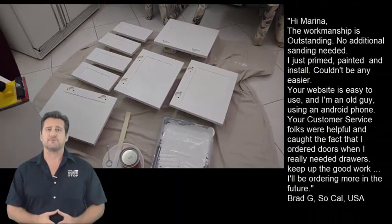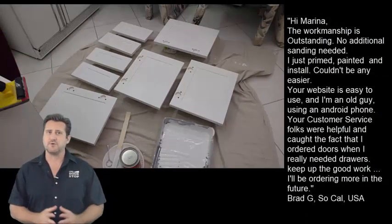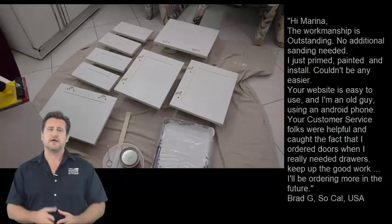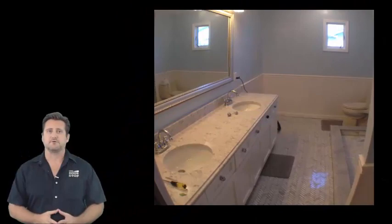Now, over the years, we've received requests for doors that are pre-painted or primed for paint, but until recently, this was not an option we were able to provide. Now that's all changed. Painted doors are increasingly popular and provide new ways to make your kitchen come alive.